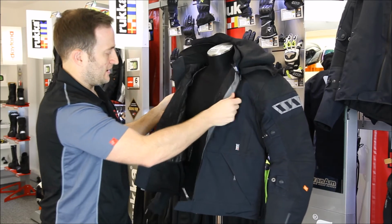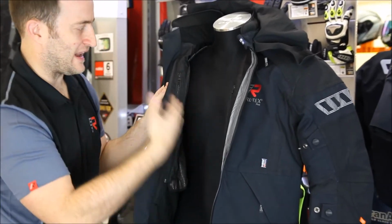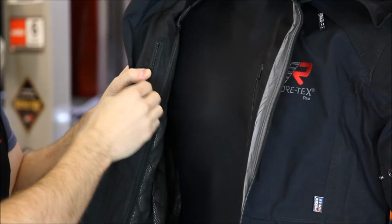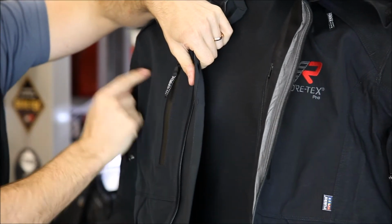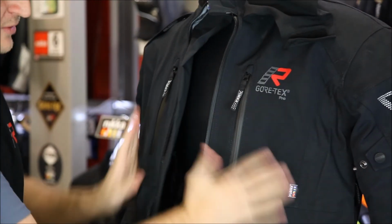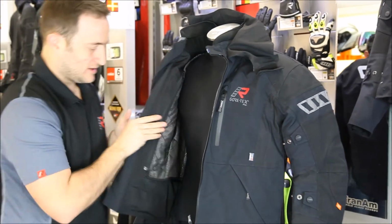If we just open it up, 2 pockets running on the inside as well. These are the ones you're going to put your phone in, anything really important inside that storm flap. YKK zippers, as you'd expect. Really large capacity pockets here. So they run all the way down the inside of the jacket here. So you've got loads of storage. There's 2 fronts, there's 2 bottoms, and those 2 inside. So loads of storage inside this product.